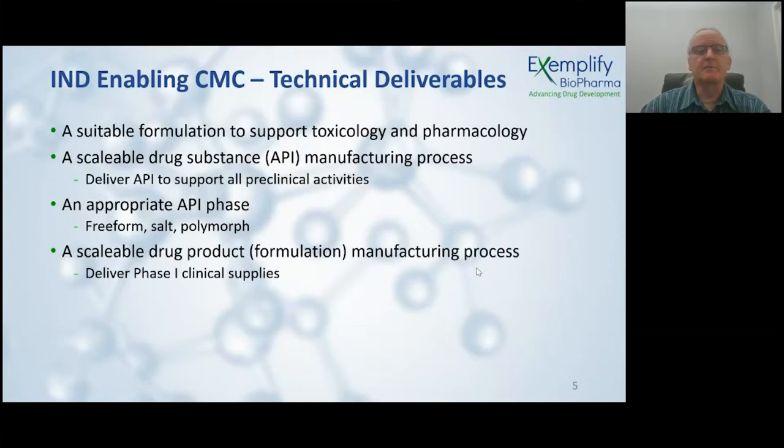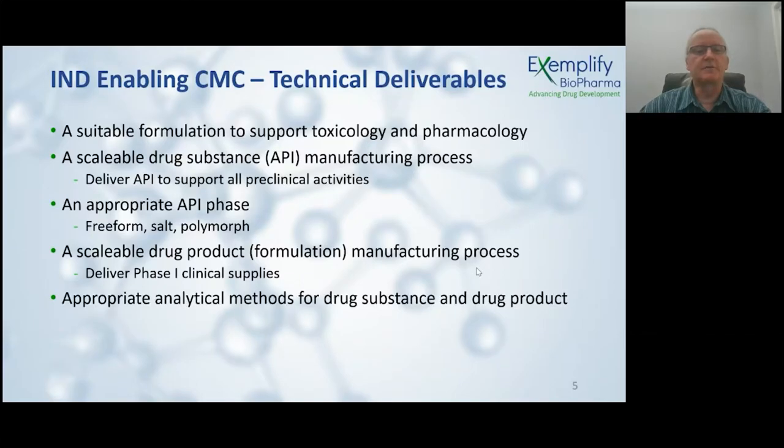You obviously need a scalable drug product or formulation manufacturing process, especially if you're going to go into the clinic with a tablet or capsule or something like that, because you obviously have to be able to make your phase one clinical supplies. And for all of these activities, you need the appropriate analytical method. So you need to be able to determine the purity of your drug substance or drug product. You need to be able to measure all the appropriate parameters that the agencies would expect to see in terms of your control. And finally, you need stability data.